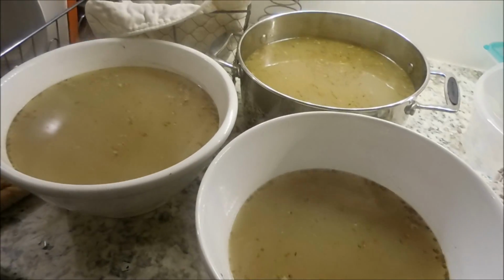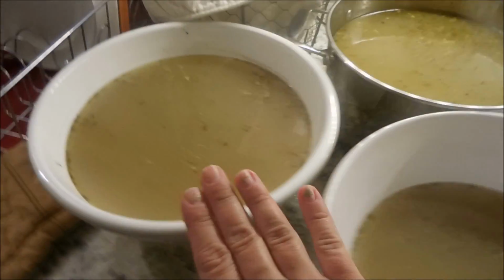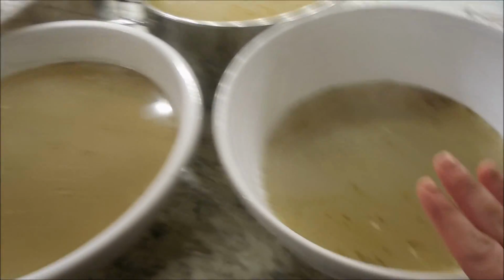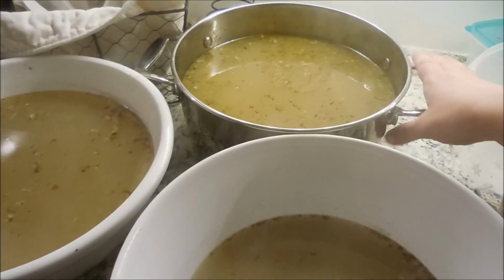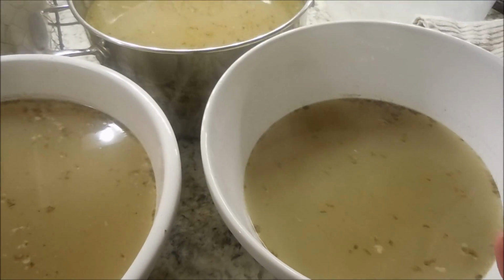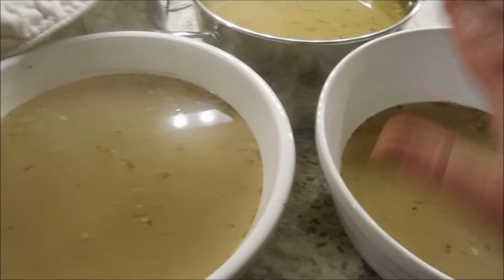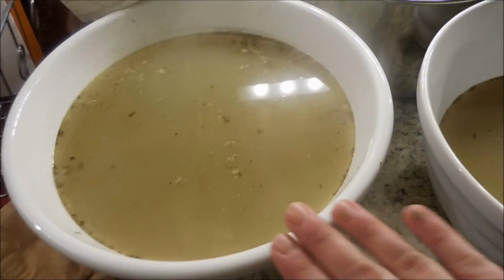Okay, so we have 3 big delicious bowls of broth. This bowl wasn't quite large enough, so I had to pull out another one. And then of course my stock pot wasn't big enough either. But this is going to yield a ton of amazing soup. The last time I did this, we had soup for days, and I even froze a bunch of it.